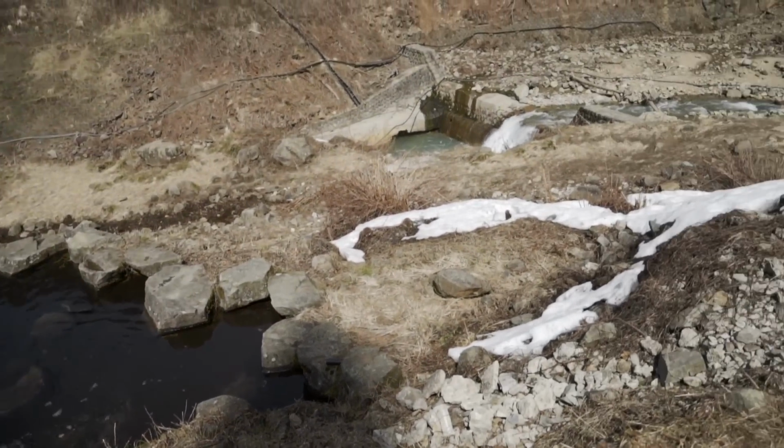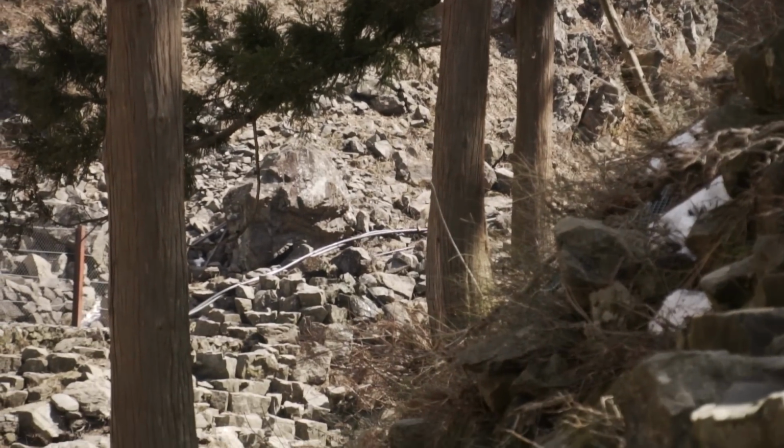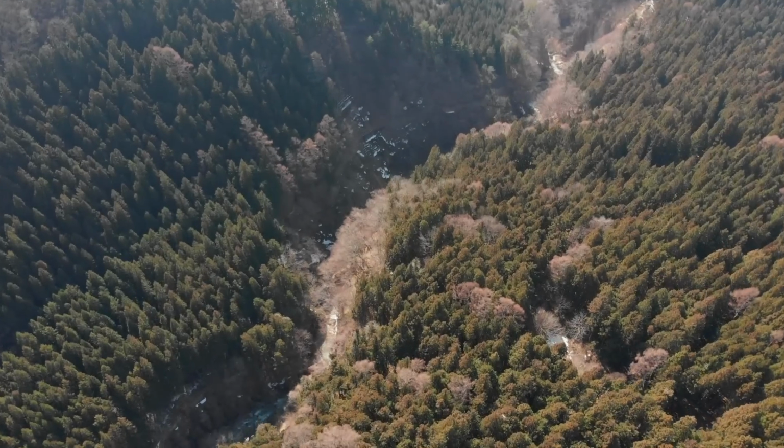So we've just come to a sort of lookout here where you can see a little river running, and you can see all the little monkeys hanging by the river. It is important to remember when you come to this place, it's not a zoo. These are wild monkeys. Obviously they've been accustomed to humans coming around their area, but they are wild. And yeah, it's really amazing to be able to enter their territory right now. We're looking at tons of monkeys everywhere right now.